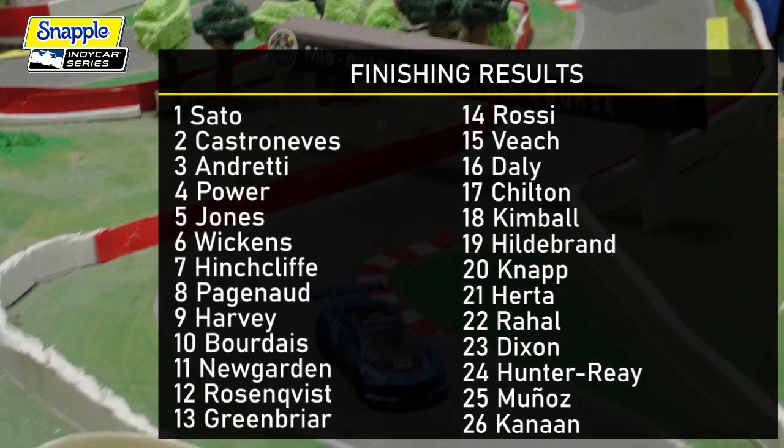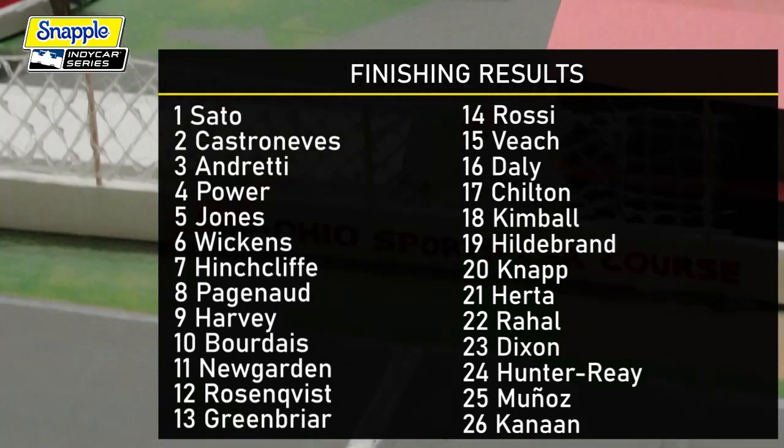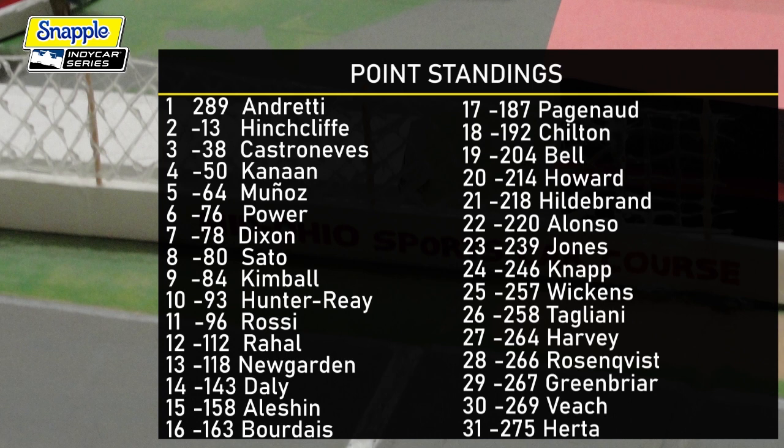So let's look at your finishing order. Takuma Sato gets his first win of the season. Helio Castroneves makes a strong recovery to come in second place. Marco Andretti, who was up front all day, finishes third, so that's a good points day for him. Will Power fourth. Ed Jones with a great top 5. Robert Wickens with the top 6. Pretty good for him. He started dead last. Hinchcliffe 7th, Pagenaud 8th, and you can see the rest of the results there.